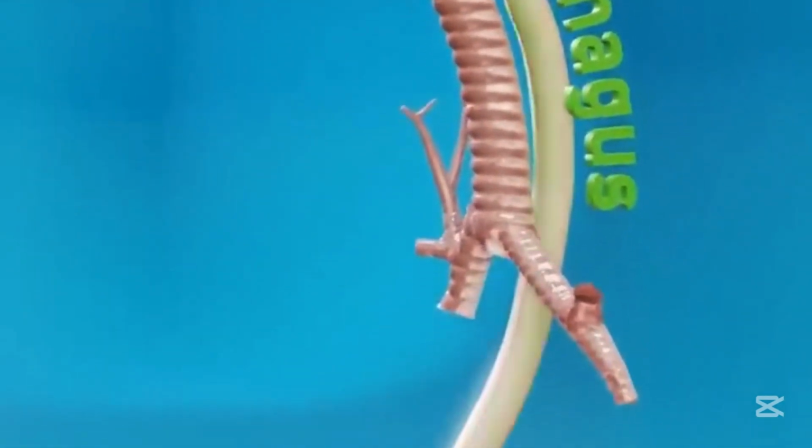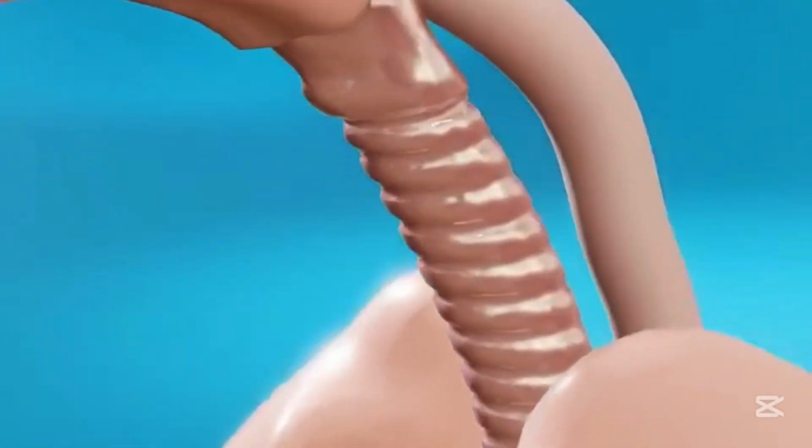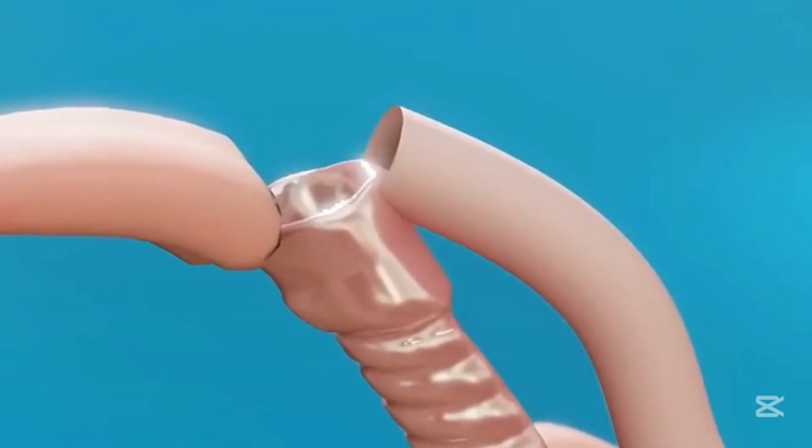So, when you swallow food, it's supposed to go down your esophagus, which is the tube that goes to your tummy. But there's another tube called the trachea, which leads to your lungs, and the trachea sits right next to the esophagus. Don't confuse them.